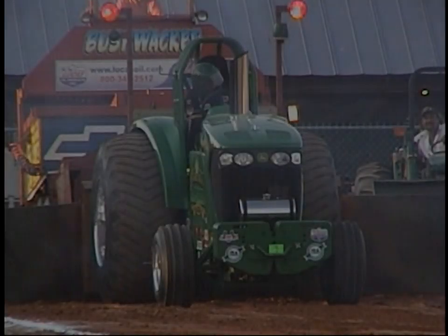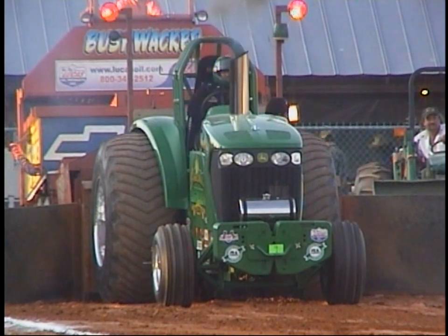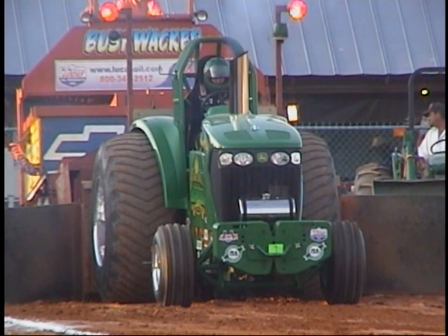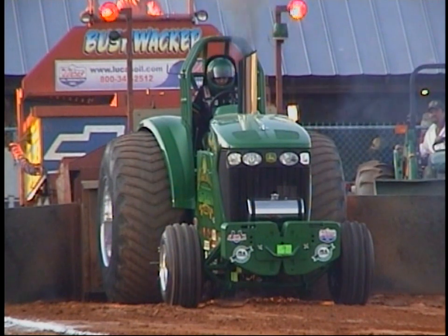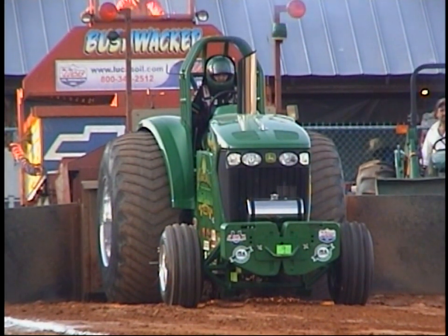They brought 2 of them down here this weekend, and Miss Martin said, you know what? I want to see what my husband can do. Did it last weekend, #1 spot. Last night, #1 spot. Is going to try to do it again here. Robert Martin on a John Deere 7710, all green, calling it John Deere green. John Deere fans, are you here?